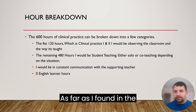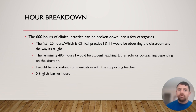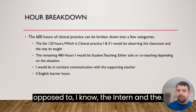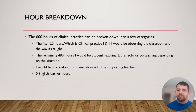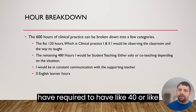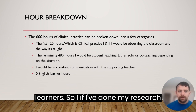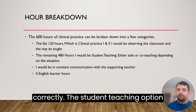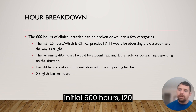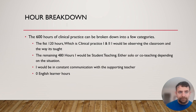As far as I found in the research, I don't have to have hours working with English learners, as opposed to the intern and the SPED intern program, where I think they're required to have like 40 or 46 hours of working with English learners. So if I've done my research correctly, for the student teaching option, that is not a requirement, just the initial 600 hours: 120 hours of observation, and 480 hours of actual student teaching. Okay.